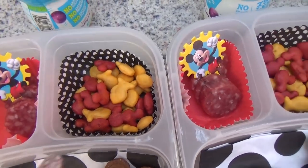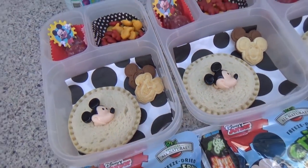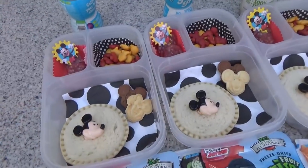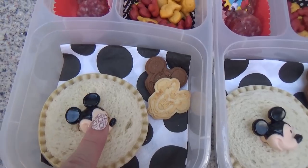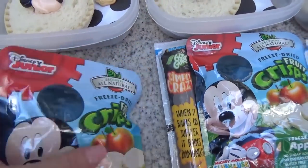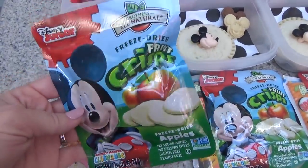So I have some goldfish crackers, the Mickey ones, of course. I'm giving the kids a couple of these little Minnie Mouse cookies. These are really tasty. They're actually from Disneyland. I'm also giving them an Uncrustable, and I put the little Mickey Mouse ring in there just to make it fun. And then I also have some of these apple crisps. These are freeze-dried and they are so good. Definitely one of Lily's favorites.